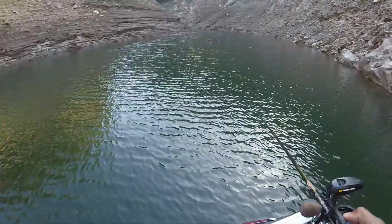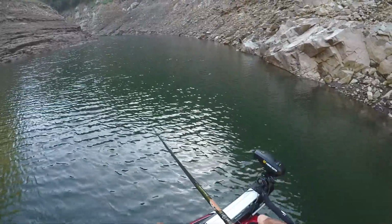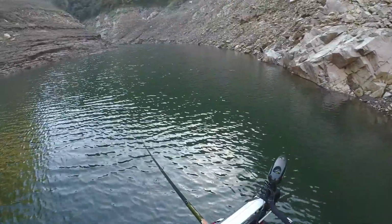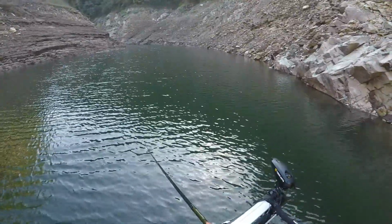I thought I was ticking bottom, but that was him. He was munching, dude. I could have definitely used some fish. This one, when I saw him, he looked pretty nice, but he was fatty. He was fatty too. He already had a fish in his mouth.